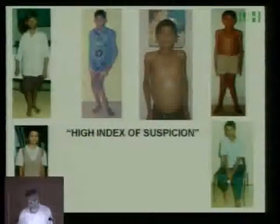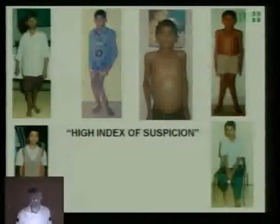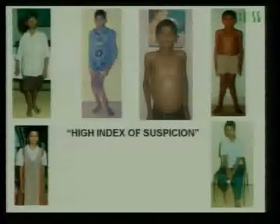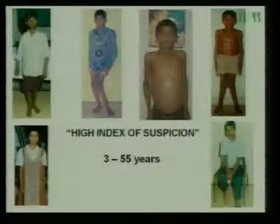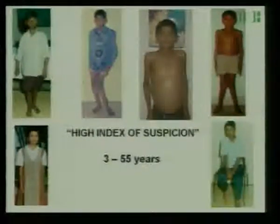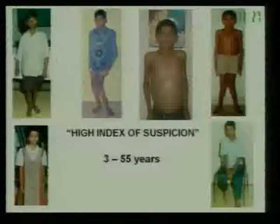Well, we know it requires a very, very high index of suspicion, and the original teaching was that any child or adult between the ages of 5 to 35 or 5 to 40 who has either hepatic or neurological findings should suspect Wilson's disease. Over the last few years, the age range has come down to 3 and gone up to 55. The reason being, over the last 5 years, many adults with neurological problems, reported as Parkinson's, have now been re-diagnosed to have Wilson's disease. The oldest group is a family of 2 brothers. One was 50 and one was 55, both of whom were diagnosed to have Wilson's disease.